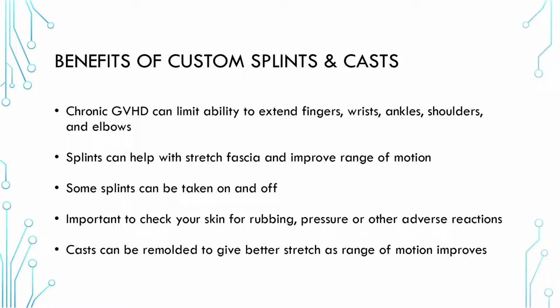But the idea behind these things, especially the cast, is that it goes all the way around the extremity or the area that's affected by the fascia limitations. So it creates a warmth, and that way it can cross several different joints, which really stretches out the fascia, so we can get a good stretch and really improve your range of motion. The cast and the splints can be remolded and can give you a better stretch, a longer stretch, as your motion improves over time.